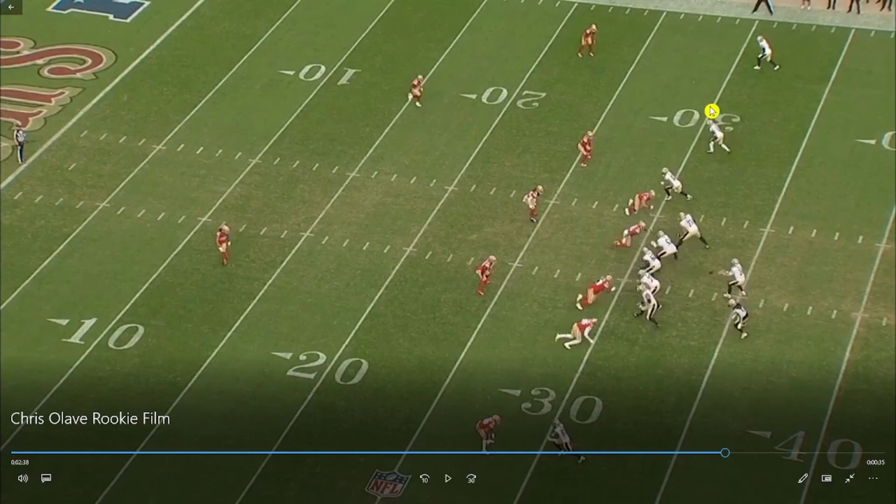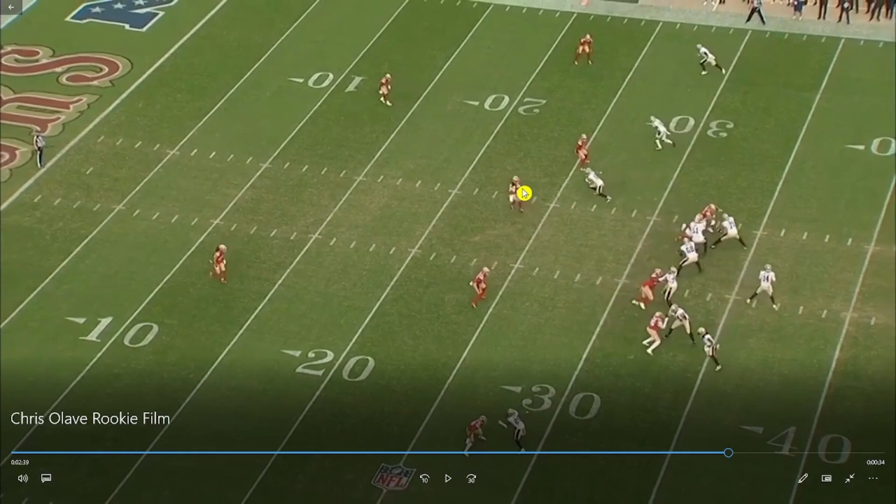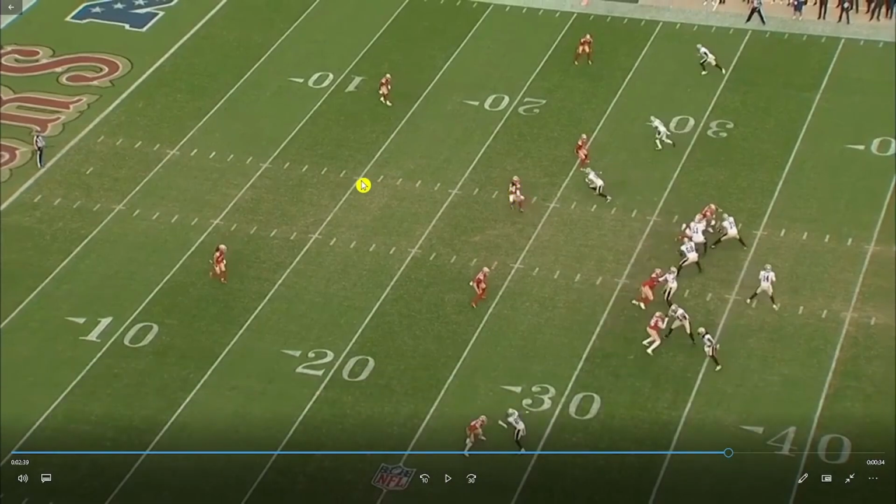Where does the Saints want to work with this trips formation? They want to work up the seams and create a lot of stress on the zone up the seam. And I think Warner realizes this as soon as he sees all of these guys pressing pretty hard vertically. So Warner's already opening, and ideally Warner wants to be able to open up to carry this guy up the seam, Olave in this case.